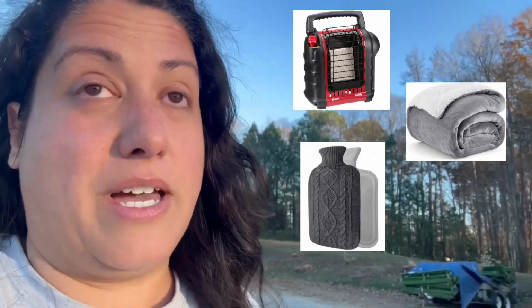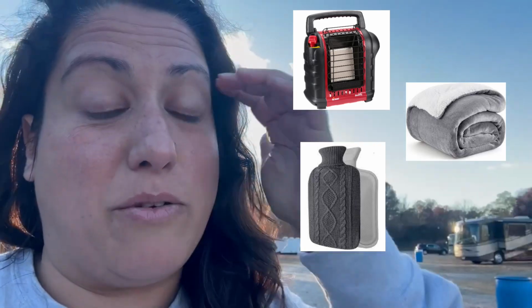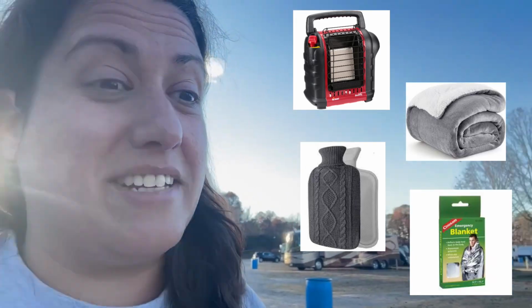We also have tons of blankets and tons of layers of clothing. I also have a hot water bottle that you can boil water and put in the blankets to make it even warmer. We have some emergency blankets. And when all else fails, we also have just the heater from the vehicle. We can turn it on every once in a while to heat up the space a little bit. So we have a lot of options.